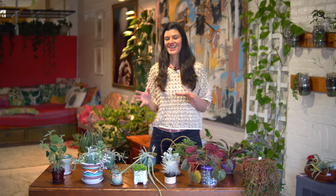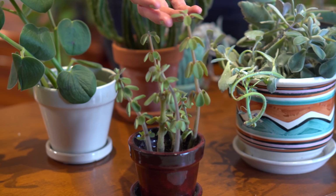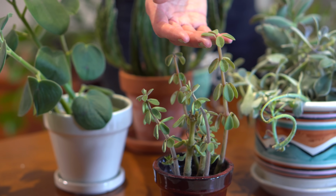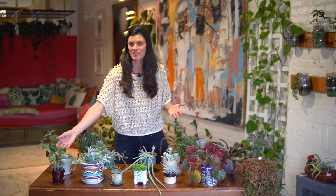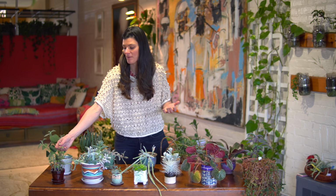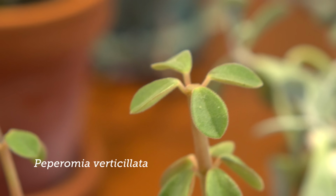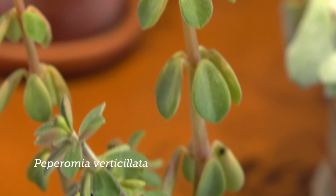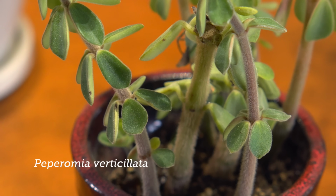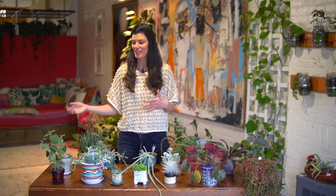The first ones that I would like to highlight are my Peperomia. This one is called belly button Peperomia. I never really figured out why. I think maybe because some people have fuzzy belly buttons. But this is Peperomia verticillata, and there are different cultivars that don't have this fuzziness. But this is, I think, more of the species or type variety that has a little fuzzy texture to its leaves and also to its stems. It also has a little bit more of a succulent appeal. I'm growing this plant in my southwest facing window, and it seems to be growing extremely well in that condition.